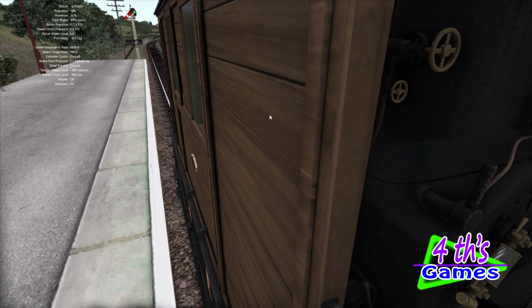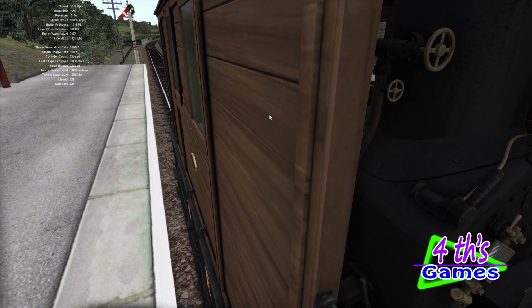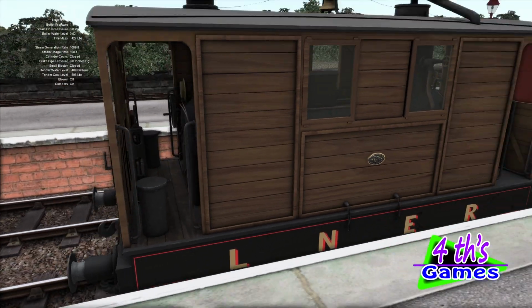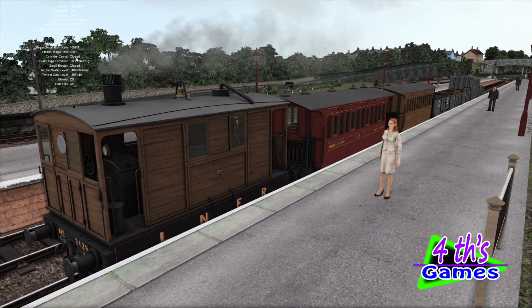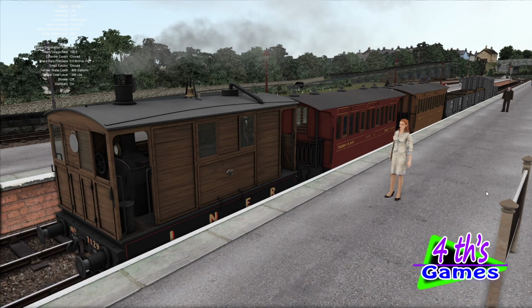I'm halfway through a second DLC at the moment. It's yet unannounced, but we'll see how the players enjoy this Y6, and then we'll go from there. So I hope that answers a lot of questions to the people who are not familiar with Train Sim. I hope that it shows off the potential of the pack to the players that are interested in the DLC.